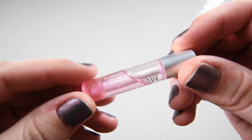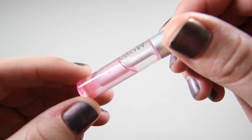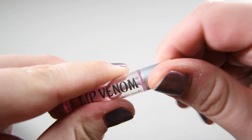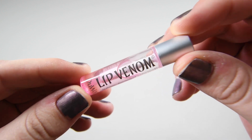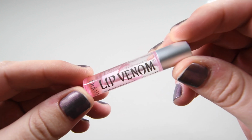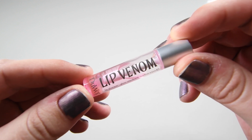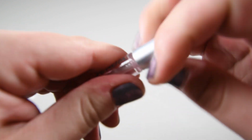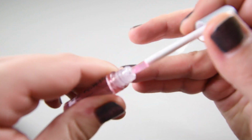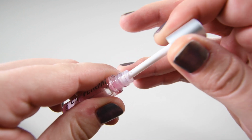And then last but not least, I had people recommend Lip Venom, which is, I guess, the OG lip plumper. I like this stuff a lot, not only because it feels both warm and cooling at the same time, which is very strange, but that's the way it feels. It looks pink in the tube, but it's actually just a clear color. This stuff also smells freaking amazing. I love the smell of this stuff.